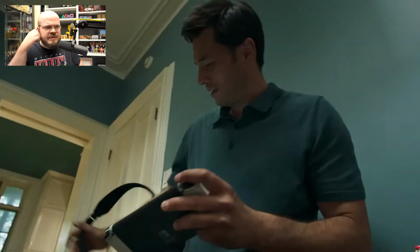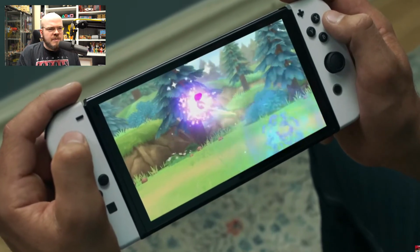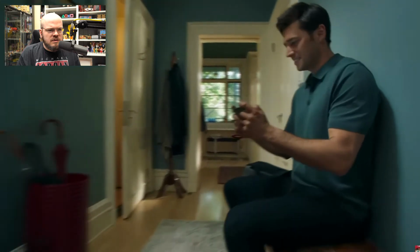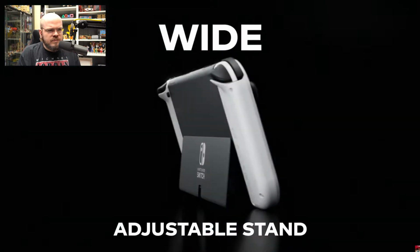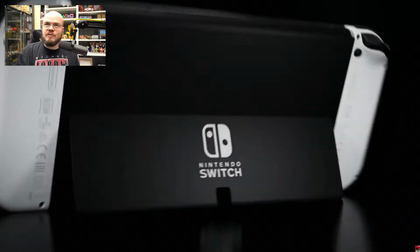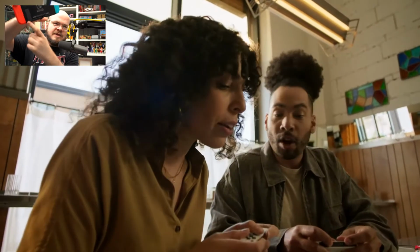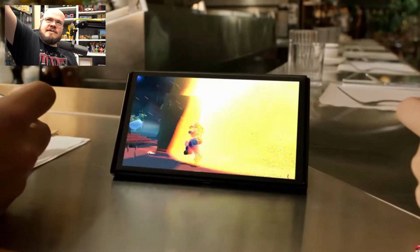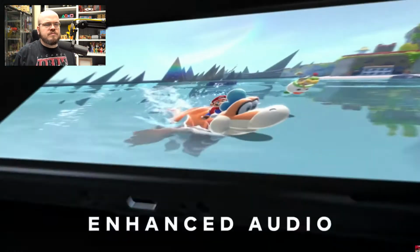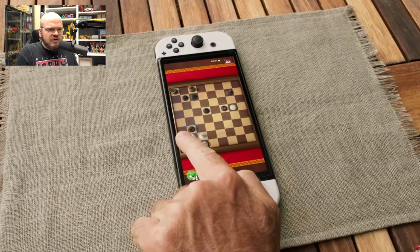Is that it though? That's the new Diamond and Pearl remix. Oh, a new stand. So no longer do you have to deal with this terrible little thing on the end. Better audio. Is anyone playing the Switch in that manner where they need to hear that audio?